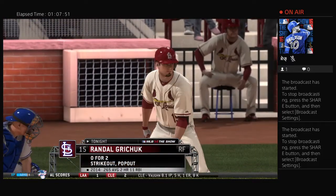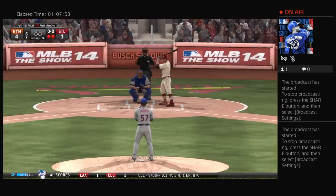Number 15 will dig in for the third time now. He started the evening 0 for 2 so far.